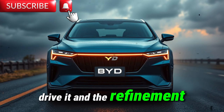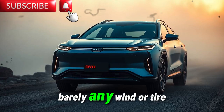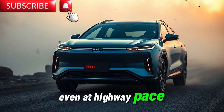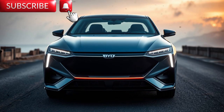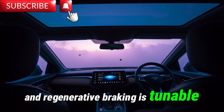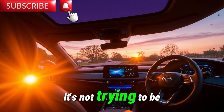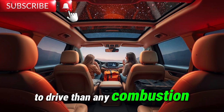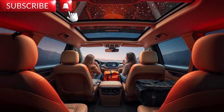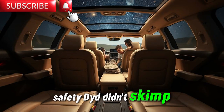Drive it and the refinement is shocking. Silent at low speeds. Barely any wind or tire noise even at highway pace. The suspension soaks up bumps without feeling floaty. Steering is light but precise. And regenerative braking is tunable, one-pedal driving is totally possible in town. It's not trying to be a sports car. But it's so much better to drive than any combustion MPV in this class. Ever.